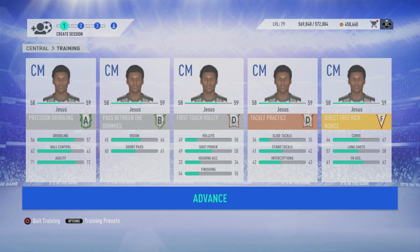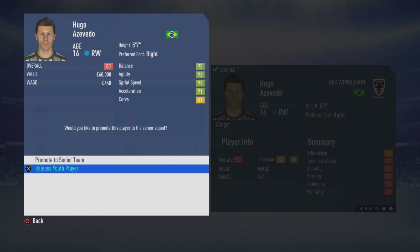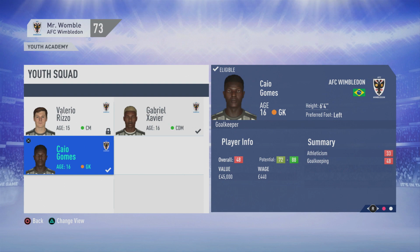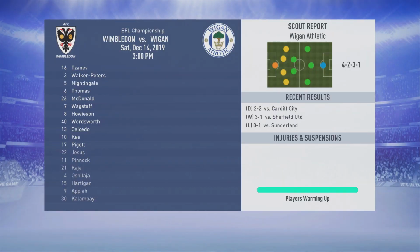And, well, let's face it, all the other world-class centre-mid players that we've got, like Pablo Escobar in midfield very soon. So Gabriel Javier there, it looks like he's almost ready. So is Gomes, so is Azevedo. We are going to release Hugo because he's not quite good enough. The others are looking pretty damn good. So Rizzo is going to be the future star there. Still too young for us to promote. He's already a 61 rated at the age of 15, I think.